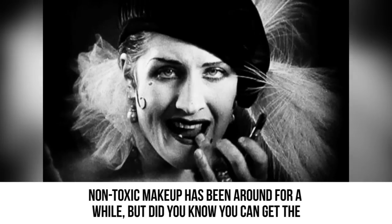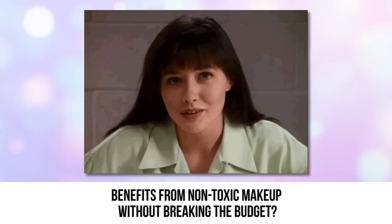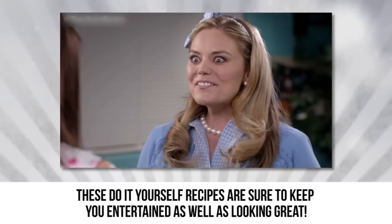Non-toxic makeup has been around for a while, but did you know you can get the benefits from non-toxic makeup without breaking the budget? These do-it-yourself recipes are sure to keep you entertained as well as looking great.